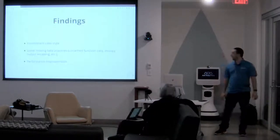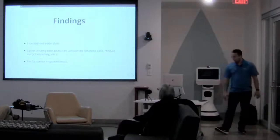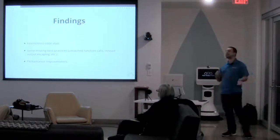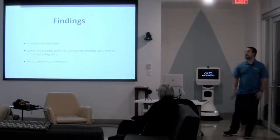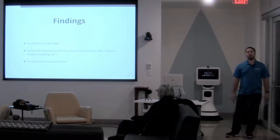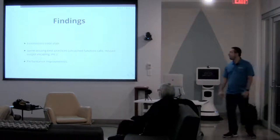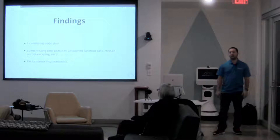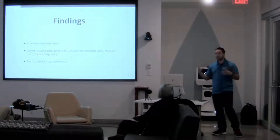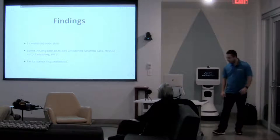So I went through it and basically my findings were in three different buckets. The first one was there were some inconsistent code styles, so some people might have been using spaces instead of tabs, or putting their brackets on new lines, that type of thing. The next was they were missing some best practices like uncached function calls or missed output escaping and things like that. And then there were some performance improvements that I had, like basically not repeating yourself and running the same code instead of having it in multiple places. And then pure performance, like making requests less often and things like that.